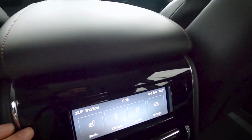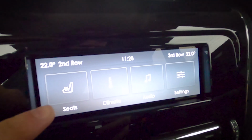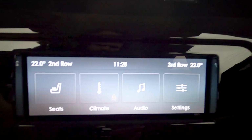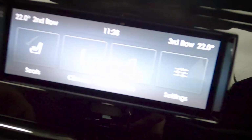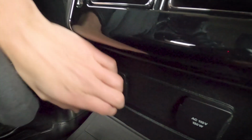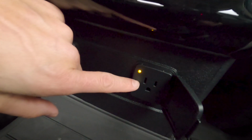From a technology perspective, in the back row, as you can see, with the vehicle turned on, we've got the ability to turn on our seats. We've got our climate control as well as our audio control settings. We can control the vents, and along the very bottom, we've also got our USB and USB-C, as well as our traditional wall outlet. So a lot of similar technology between the two vehicles, but it is outlined and displayed completely differently. You will get more of that nicety, that luxury feel inside of the Lincoln in comparison to the Explorer ST.